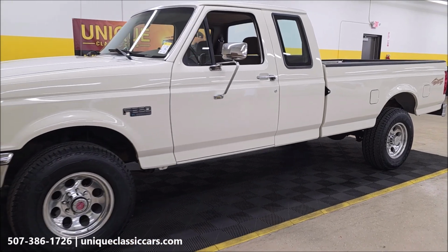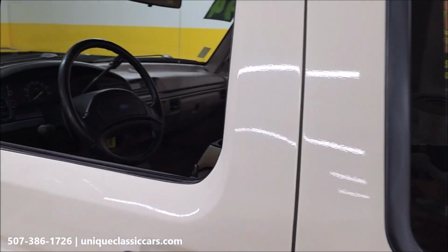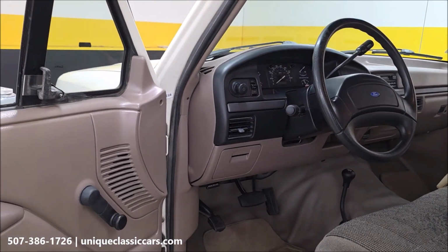All right, let's check out this interior. We're going to start it up, let you hear it run. Take a peek underneath the hood. Jason will take it for a drive, show you how it goes down the road.